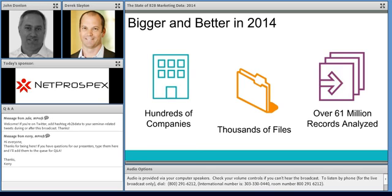Certainly lead scoring and lead routing are a couple of key areas that are reliant on data. You can have the best scoring algorithm in the world, but if you've got bad data feeding into it, you're not going to get the proper scores, and you're going to be mischaracterizing your lead levels on the back end. And lead routing is the same thing.